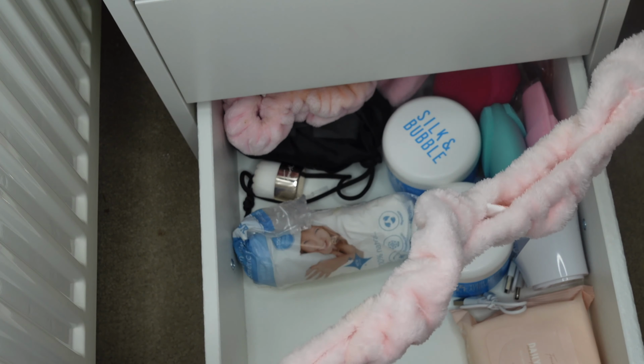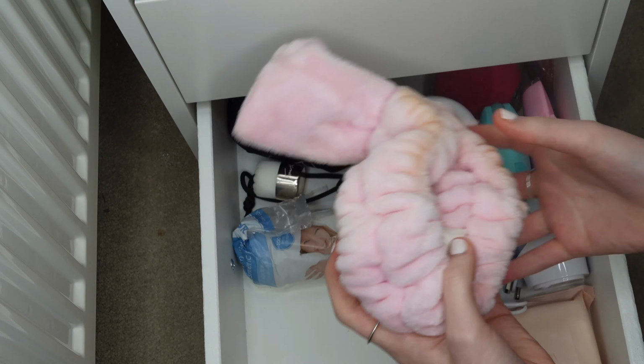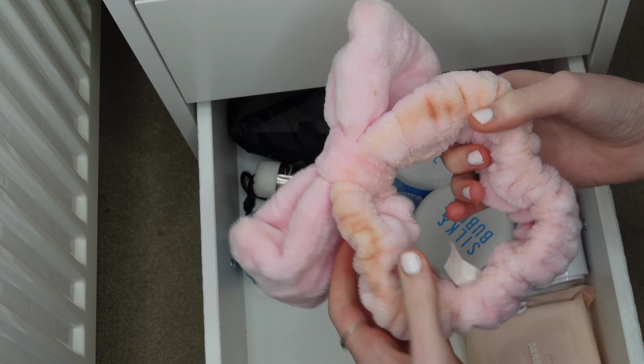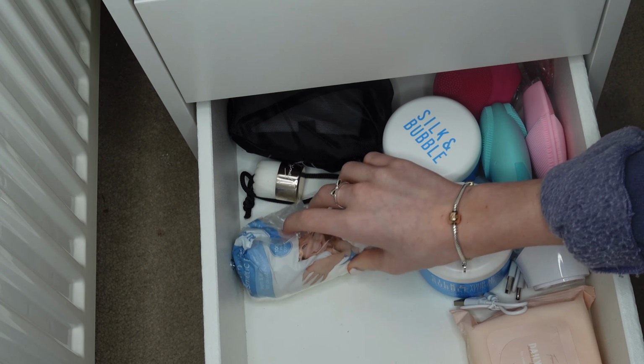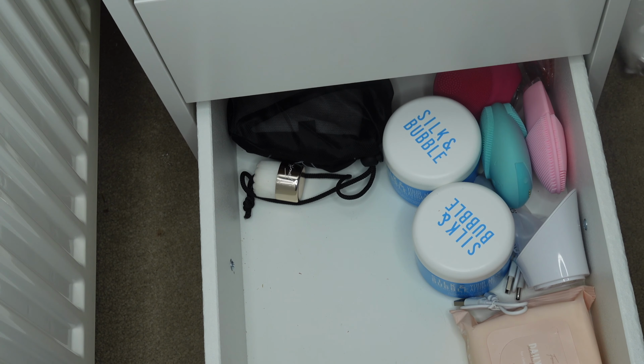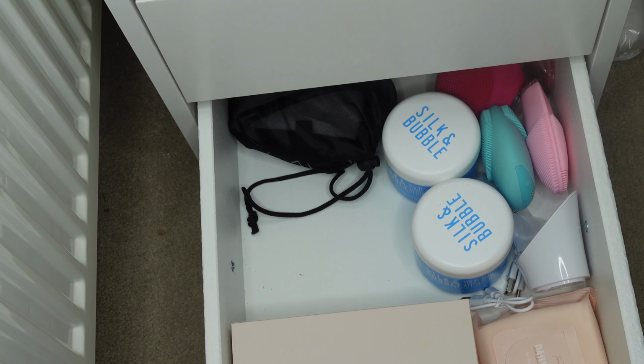This one from Primark, which you kind of wrap around your head, but it's really confusing how you work it. I don't really know how you work it. And then we've got this bow one. Obviously, these are so dirty because of all the foundation and everything. And we've got some more cotton pads, which these ones, I don't really like. We've got this Forfray face brush, which I've used a couple times. It's actually really good to get your makeup off with.